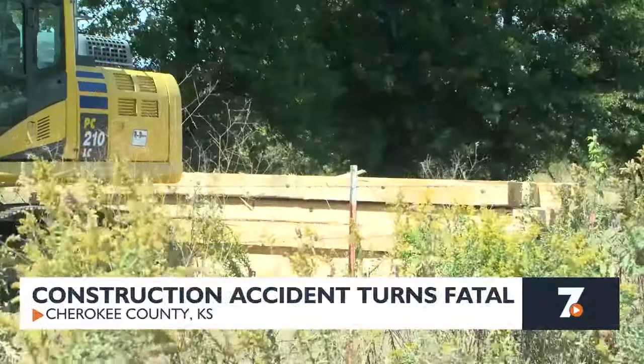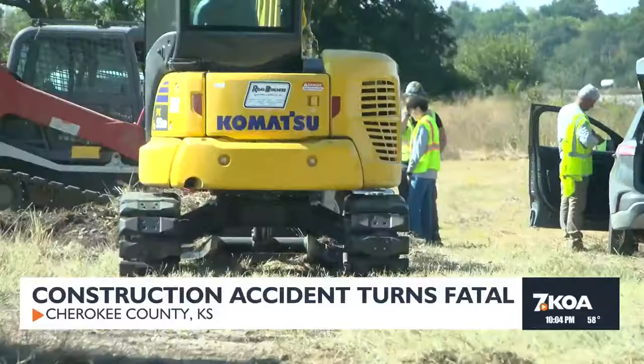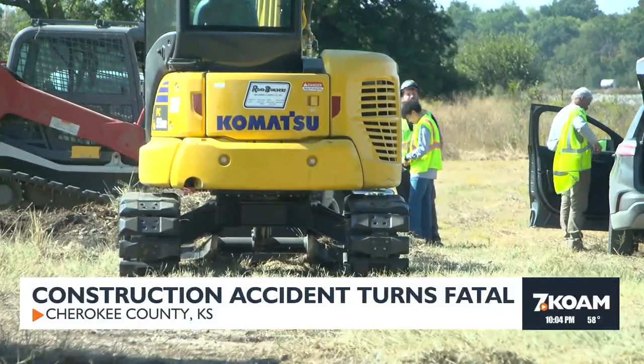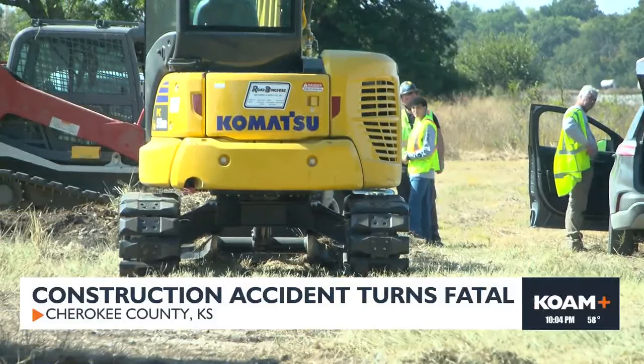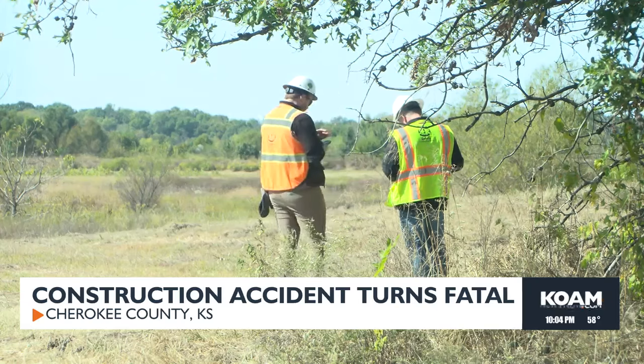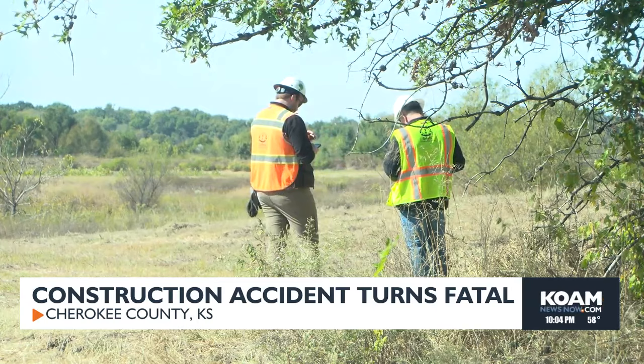Emergency personnel responded to a fatal construction accident today in Cherokee County. The incident happened around 10:56 this morning, involving an excavator and a semi-truck. The excavator was unloading material from the semi and a piece slipped, falling off the opposite side of the trailer and hitting the driver of the semi. Authorities list the victim as a 50-year-old male.